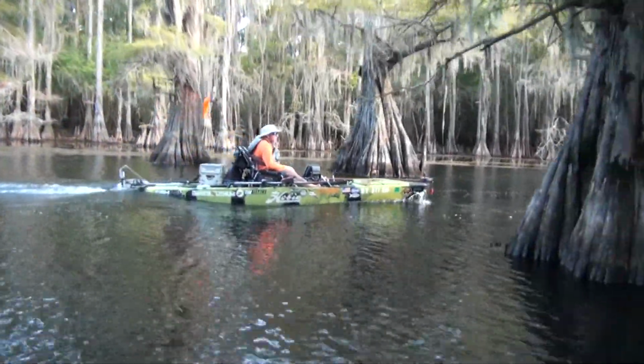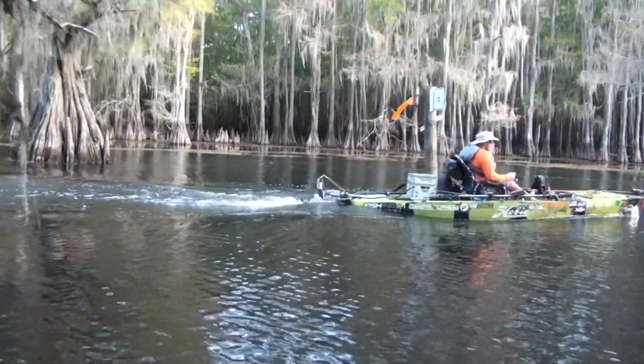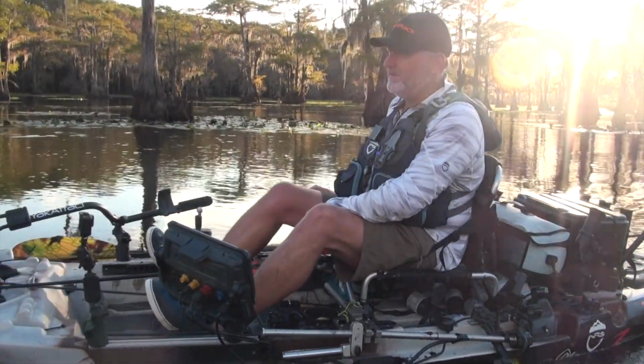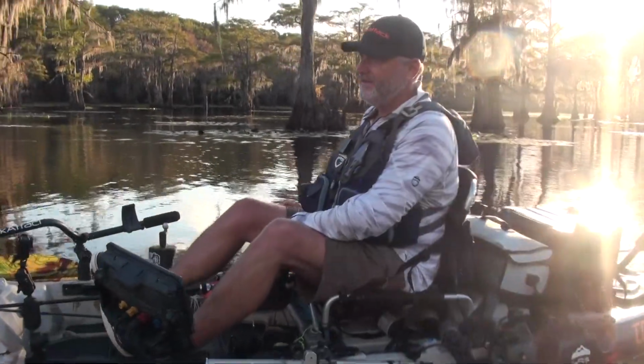We've got about 4 miles to go to get there, which is the big benefit of having this Torpedo behind me, because we can just motor on, and once we get there, slow down, fish, and figure out a pattern.